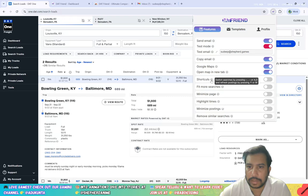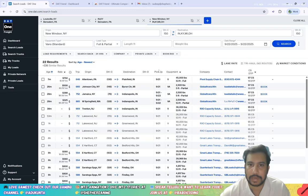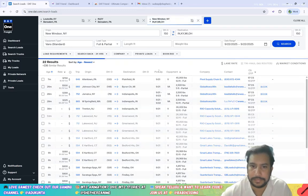So the next one is shortcuts. So when you enable this one, if you press the left and right arrows or A or D, you can go left to right. You can navigate between the search tabs. Whereas if you press the up arrow or W, it will refresh the posting. So let's enable it. So now I can switch between the tabs and move around. If I press the up arrow, it will refresh the page.